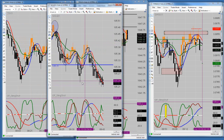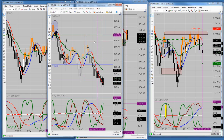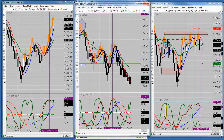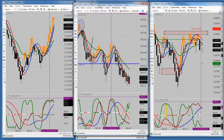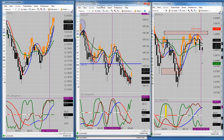This is a close down below that previous swing. Okay. 87 on the beans if we ever get a pullback. Yeah, we got to get that pullback. We got to get that divergence. We don't have it yet.